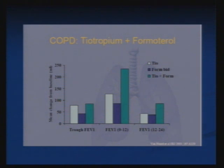Now, this is a very good combination which can be used in mild to moderate cases of COPD. In this bar diagram you can see that the mean change from the baseline in the trough FEV1 is maximal, or additive, if one uses a long-acting anticholinergic with a LABA. The change in the FEV1 in the peak effect is also more, and if you compare it over 12 to 24 hours, it is also higher using a combination agent.